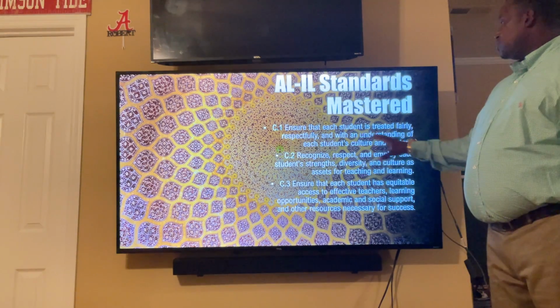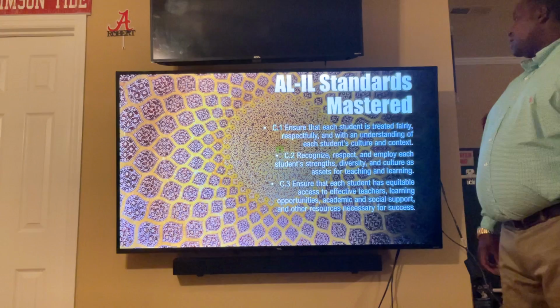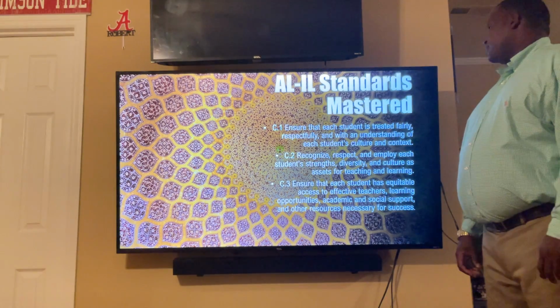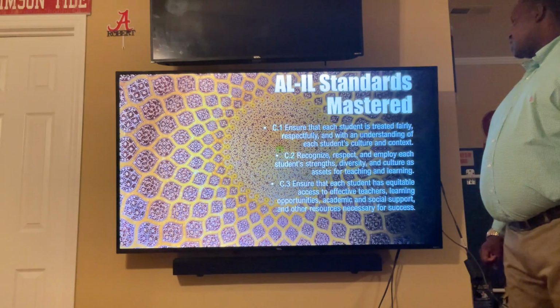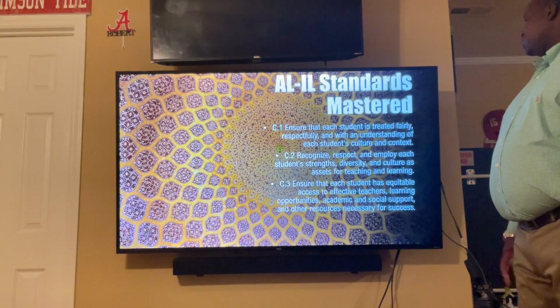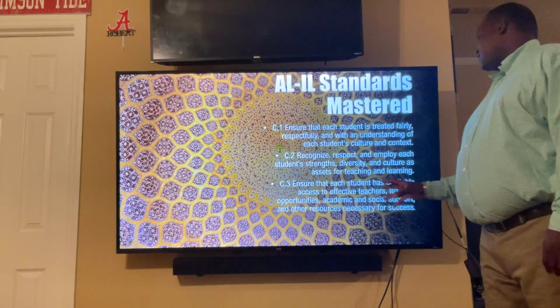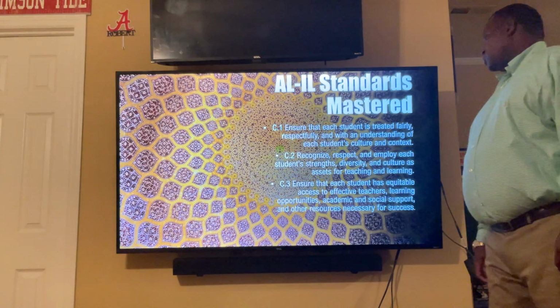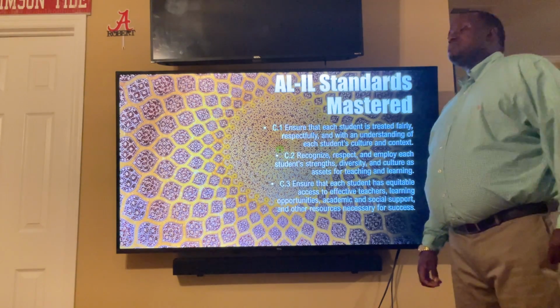Here are some of the standards that we mastered when I implemented the diversity plan, to ensure each student is treated fairly and respectfully, and to understand each student's culture and context. C2, recognize, respect, and employ each student's strengths, diversity, and culture as an asset for teaching and learning. And C3, ensure that each student has equal access to effective teachers, learning opportunities, academic and social support, and other resources necessary for their success.